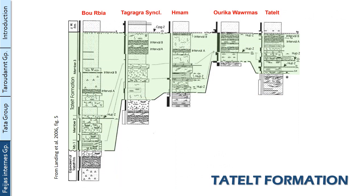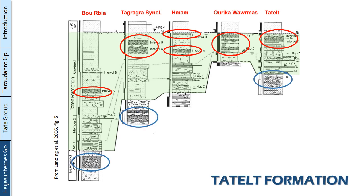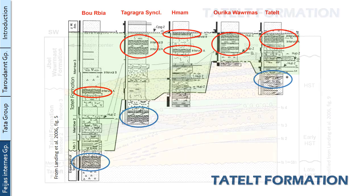Summarized, 3 members can be distinguished. Only the upper one includes hummocky cross-stratification and reminds of the facies seen in the upper part of the Tasslaft Formation. Here, in the red ellipses, the hummocky cross-stratified intervals resemble sediments from the Tasslaft Formation.